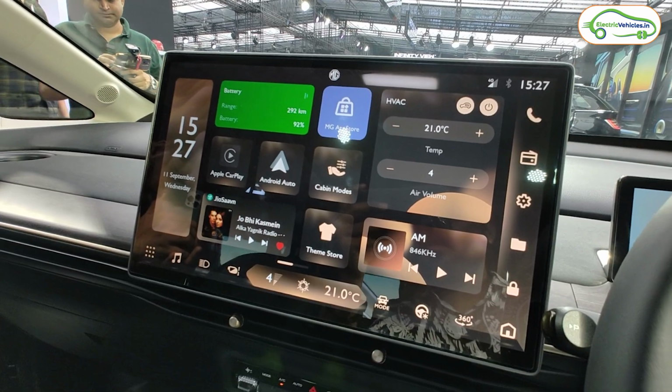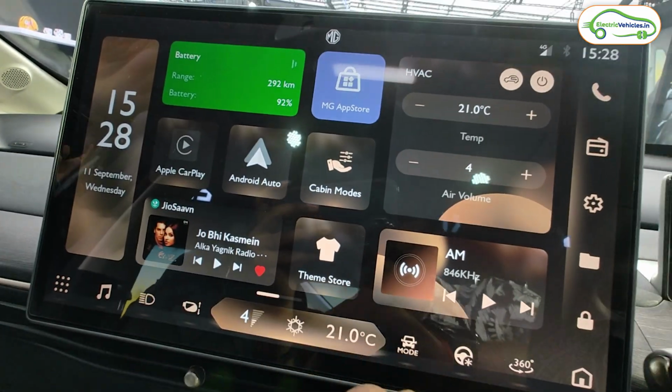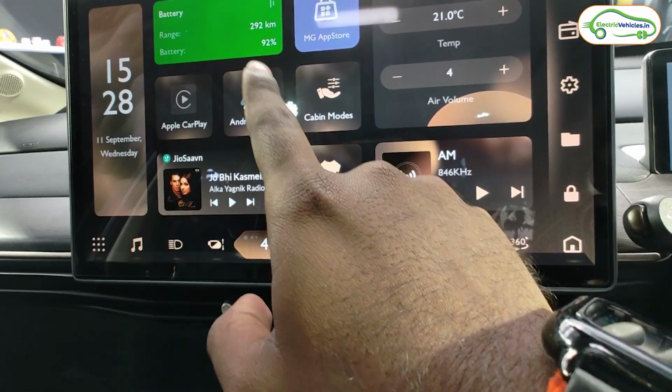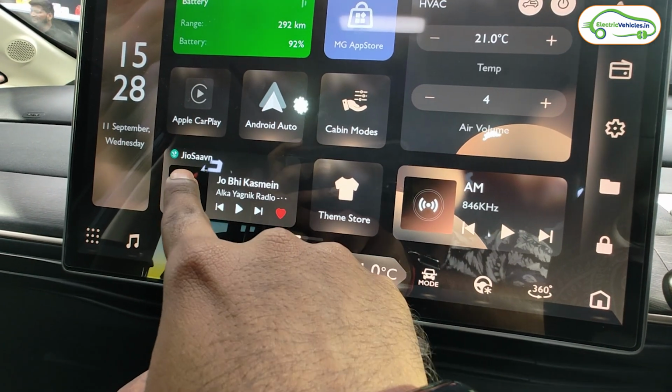This is the home screen of this MG Windsor EV's 15.6 inches display. Here we'll get to see the battery related information. This is the Apple CarPlay, Android Auto. It gets wireless Apple CarPlay and Android Auto. So here you can see Jio 7.